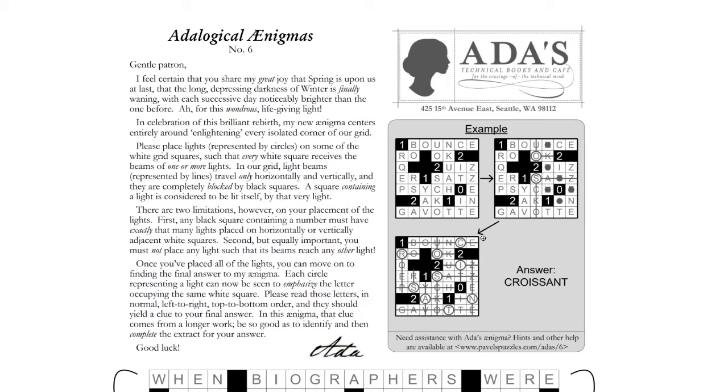Adjacent. Okay. So a 1 has to have 1 directly adjacent to it, and 2 has 2 directly. A 0 has none. Okay. Cool.